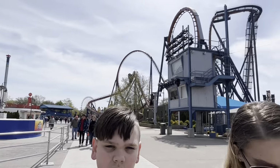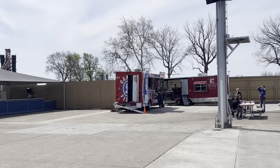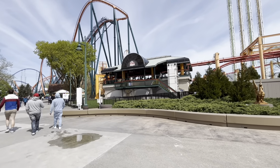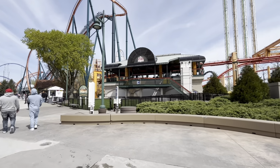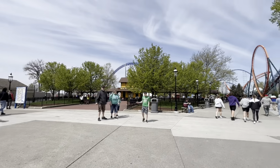Right across from the main stage is where they have their food trucks, and we just noticed that they have a Cameo Pizza one. That will be my new dinner tonight. Next to the main stage is Iron Dragon, which we saw doesn't have any wait times, and it's not even listed on the app, which is very strange. Hopefully that doesn't mean that they're gonna get rid of it, but we will keep you updated if we find anything out. Over here across from Iron Dragon is the bathrooms and the train station.